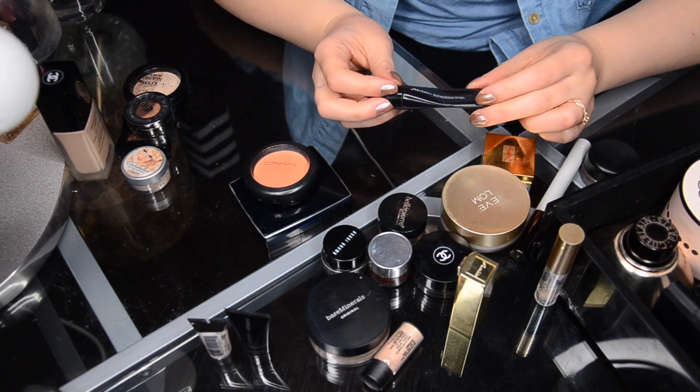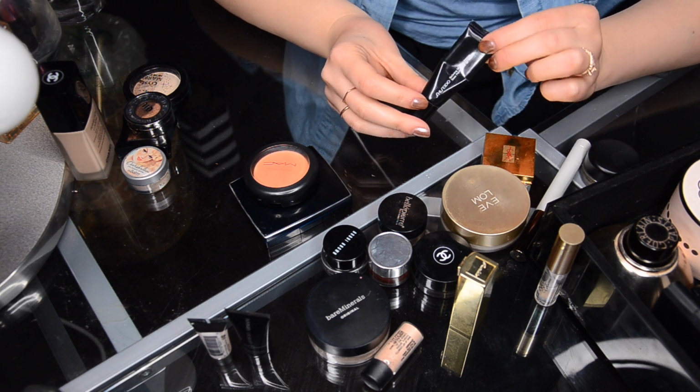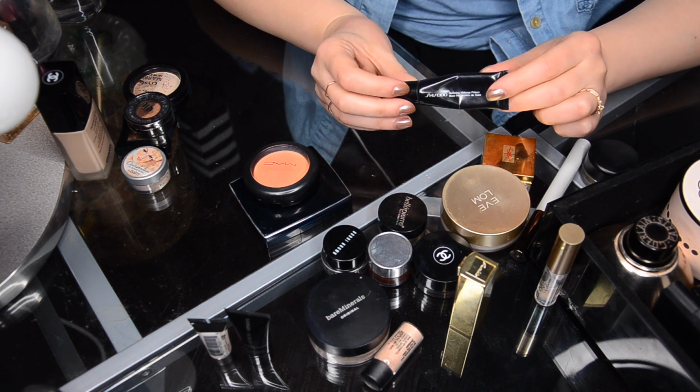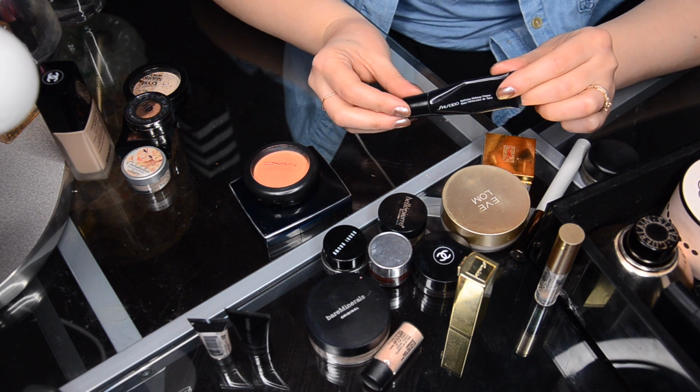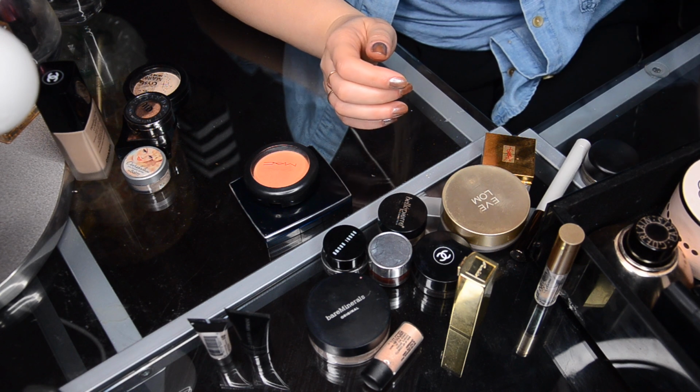This is my Shiseido Refining Makeup Primer. I love this product. I fell in love with it from using this mini, which is almost out. And I am definitely going to be purchasing it in full size, and I'm going to keep a hold on it until it's completely gone.